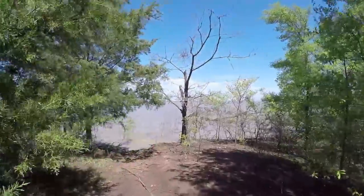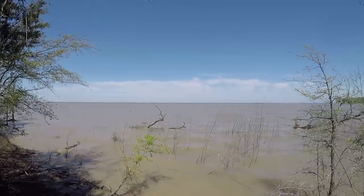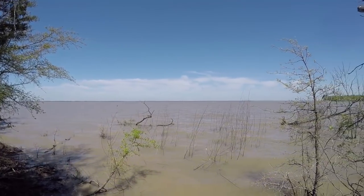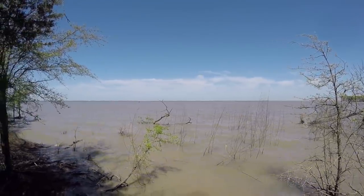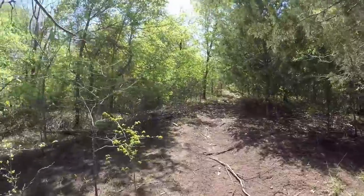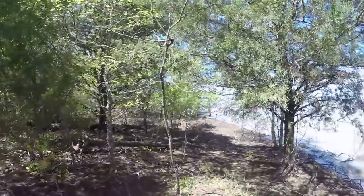And I said, "That's what I'm talking about right there." Come right on down to the water. There we go. It's awfully muddy though. I'm not sure what that's going to do to the fishing. This lake has been really high in the past. See all the driftwood right here? At one point this was actually underwater.